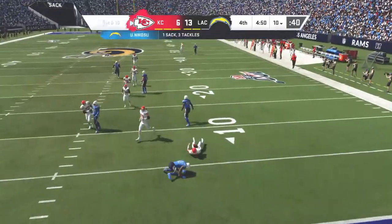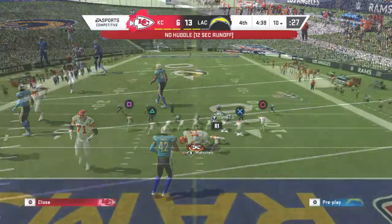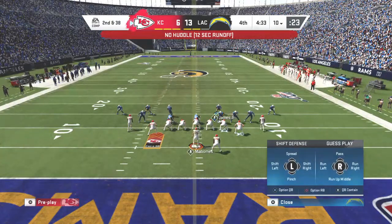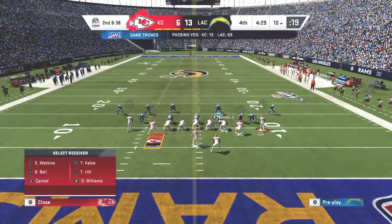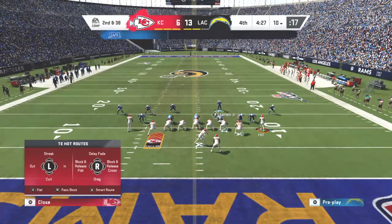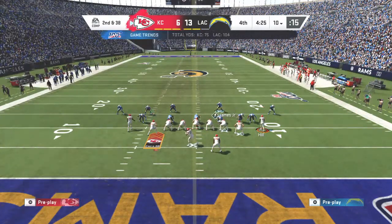And he is going to be run down. What a disaster there. A huge loss. Uchenna Nwosu. He's the one who runs him down, and my goodness, that is just a disastrous loss for this offense.